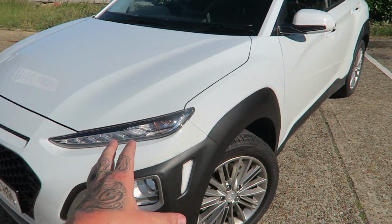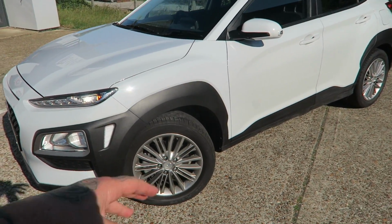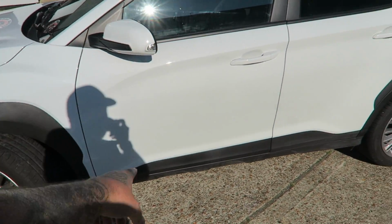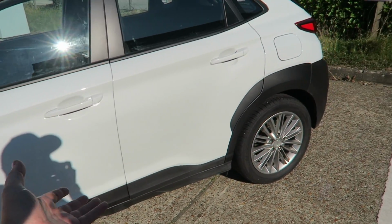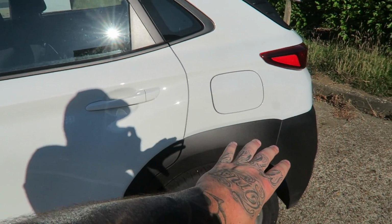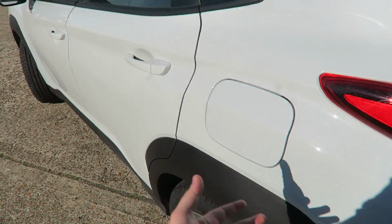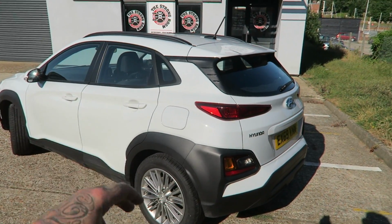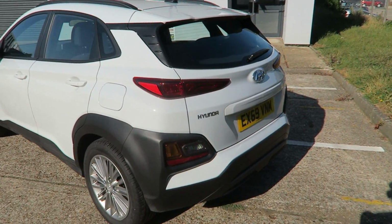It has a lot of plastic to make it look a little bit more jacked up, a little bit more off-road. We have tyres and black plastic down there, so if you did go up a curb and, you know, accidentally scratch the bottom of it, you're not really going to notice, which is quite good. It has this plastic arch at the back, so if you do scrape something, none of the paint is going to come off. Again, from a family point of view, if you are in a car park and a trolley goes past that part of the car, it's not going to do any major damage.